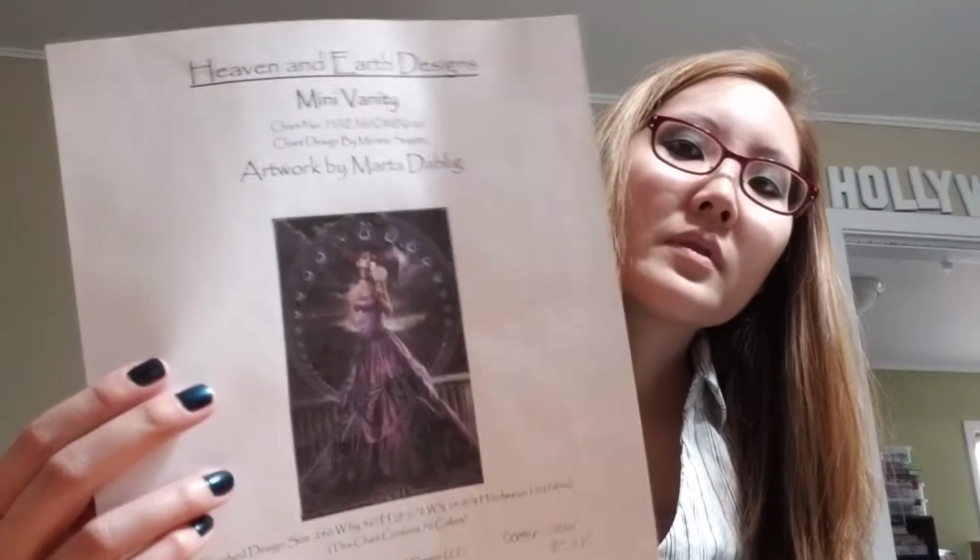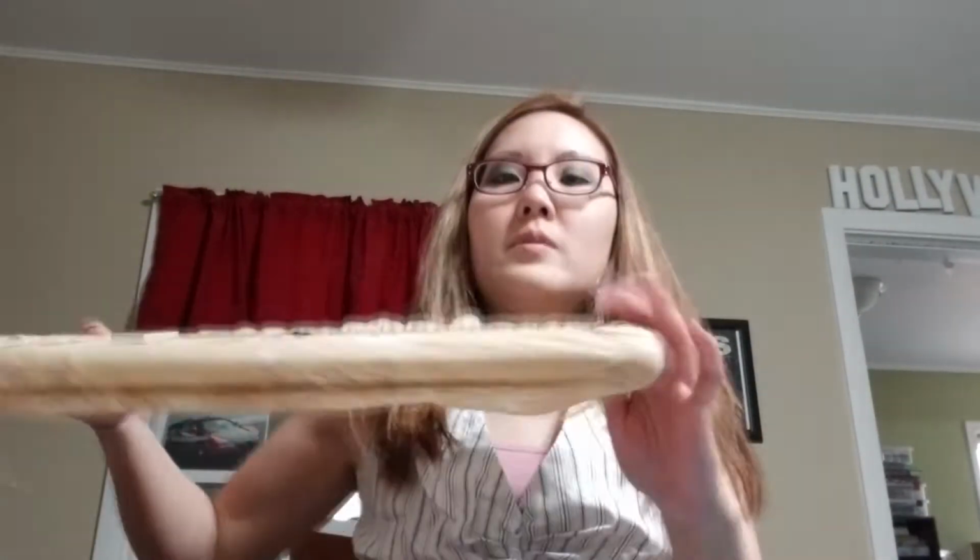I have worked on 3 different projects since I last talked to you guys. The first one is the Heaven and Earth Design Mini Vanity. And this is where I am.